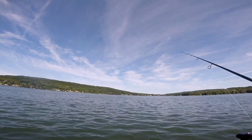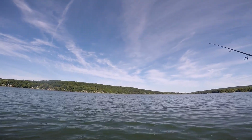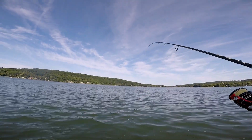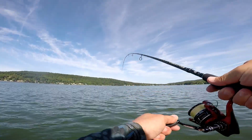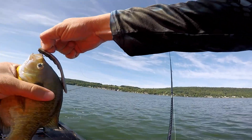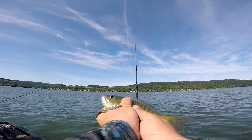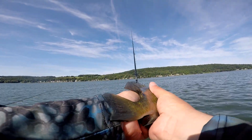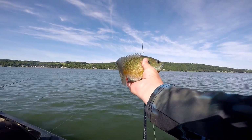Look at my tip. Look at that pole. Oh my God, I got him. Look at this. Did you catch it? No, he won't let go. Come on, get it. I got him. Oh my God, it's a sunny. That is too cute. I want one of them. What's he doing out there? Aw. Well, that was not my target, but cute little bluegill.